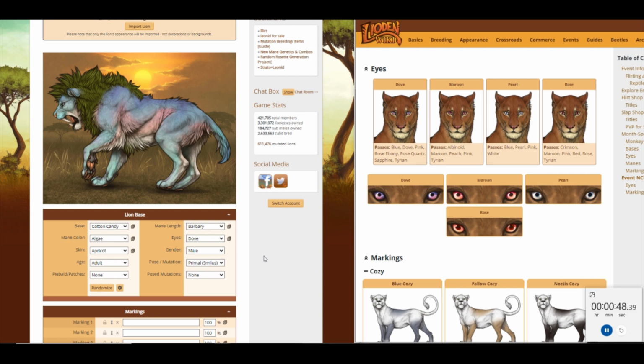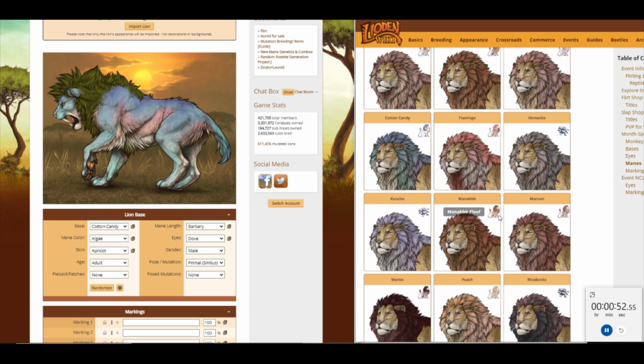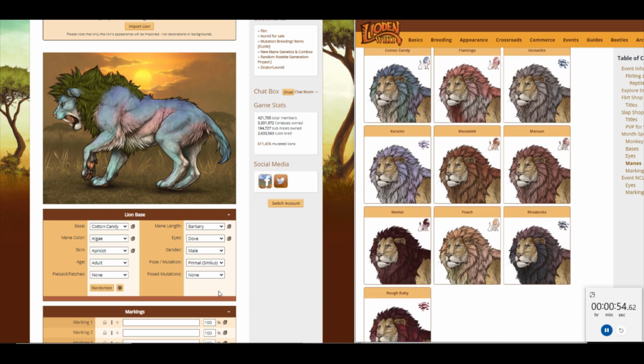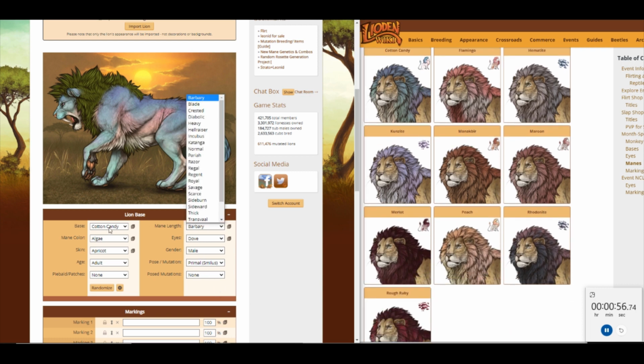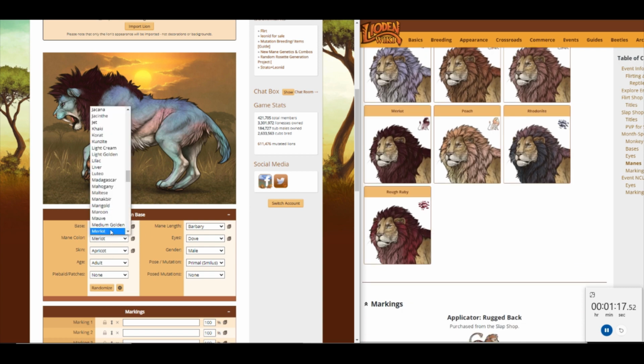Okay, we have to change this mane. What do we have for manes? We have Flamingo, Ardor, Cotton Candy has a matching mane. What about Coonsite or Merlot? Oops, I want mane color. How about Merlot? Let's go to Merlot. See, we're going to lose some time by all of the scrolling we have to do. Oh my gosh, what am I looking for? Merlot. I'm panicking because we're on a time crunch here. That's not bad. That's a little too bold, a little bit too contrasty, but I don't mind it.